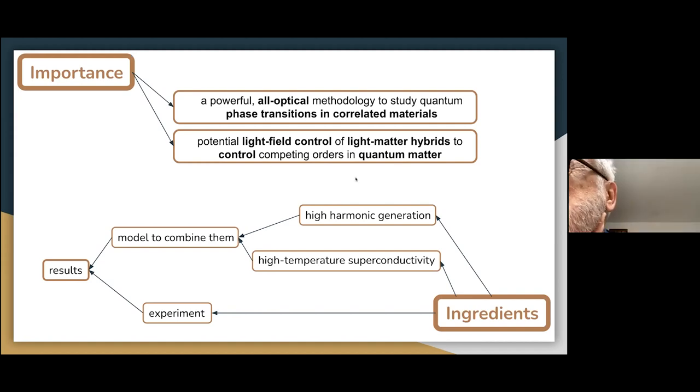How long are these light pulses used here? 100 femtoseconds. Okay. More or less, yeah. They are coming from an optical parametric chirped pulse amplifier. So this is probably state of the art right now.